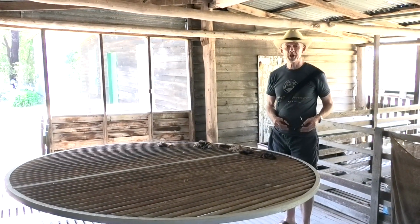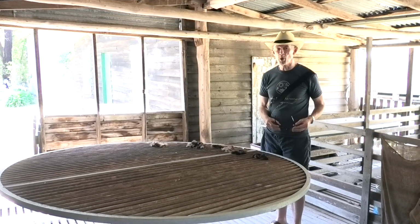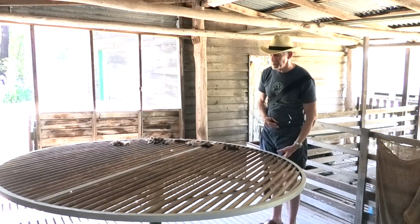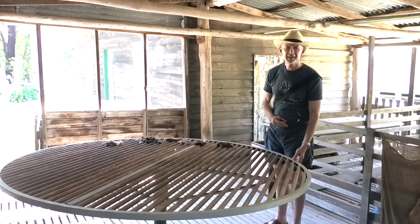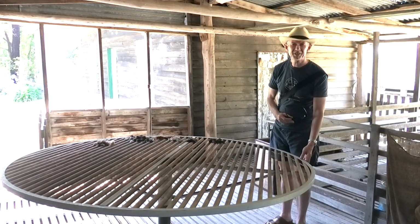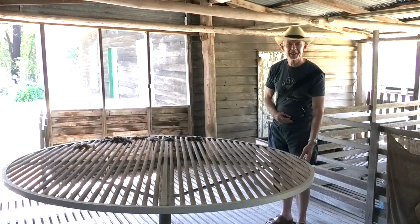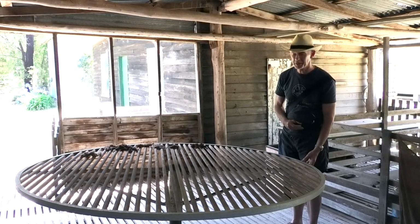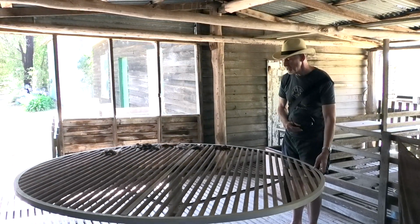Well, welcome to country Victoria. You can't get more rustic than this old circular woolen sorting table. Yeah, like a Lazy Susan. Lazy Susan. Plenty of those around in Melbourne. You don't have to bring them to country Victoria.